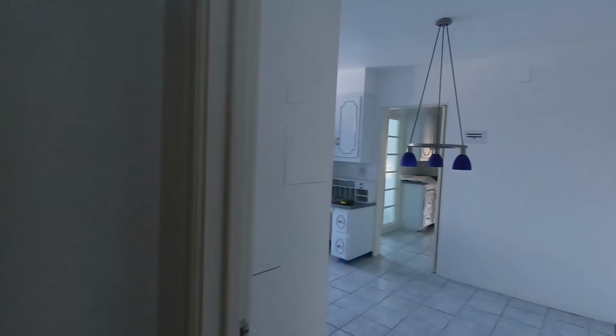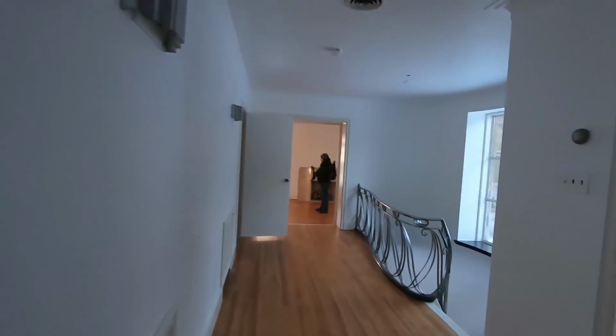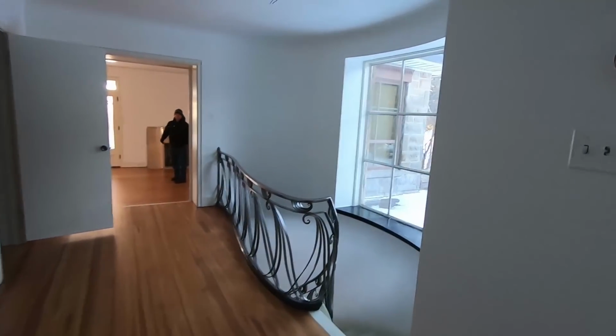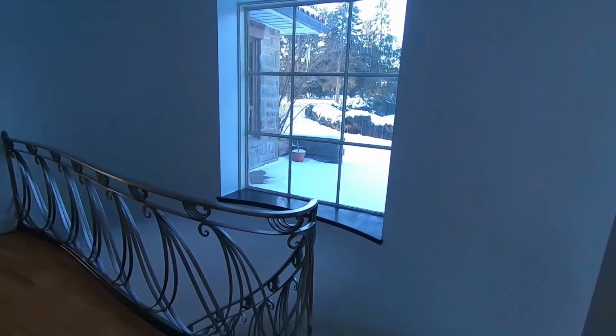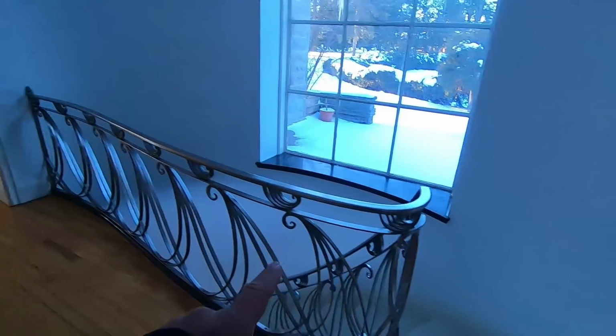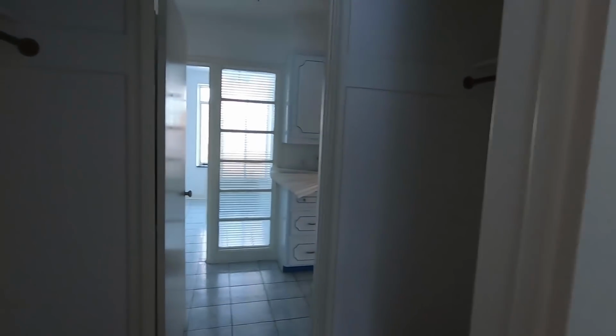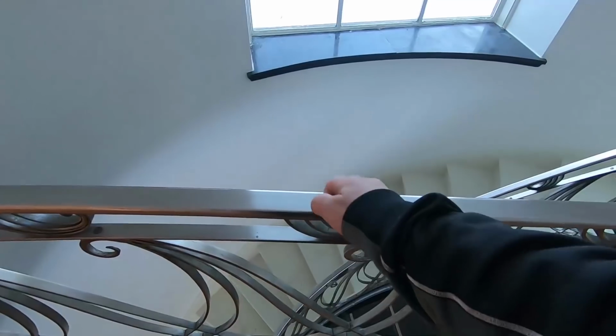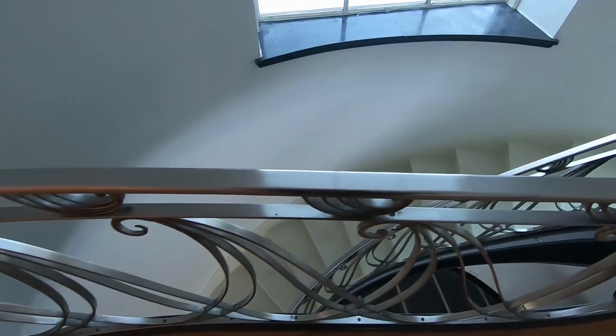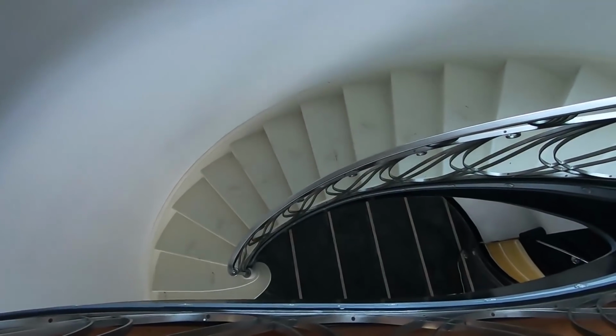Wait a minute. Look at the kitchen. Oh, look at the stairs right here that go down. Look at this window. Okay, we're gonna go downstairs after. That's a small kitchen. Let's look down. The eye of the beholder.